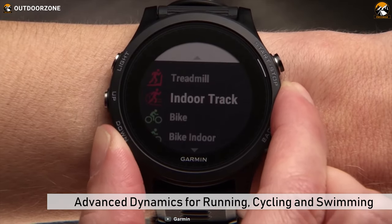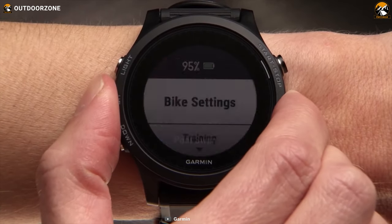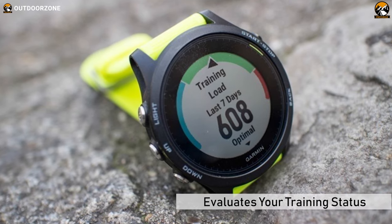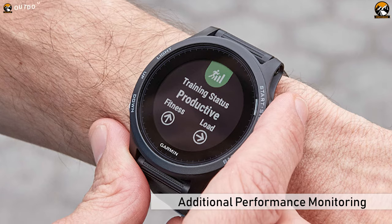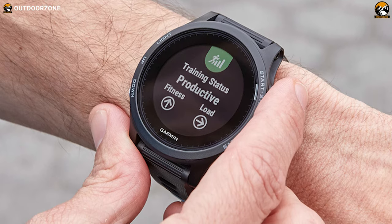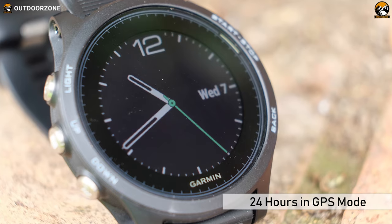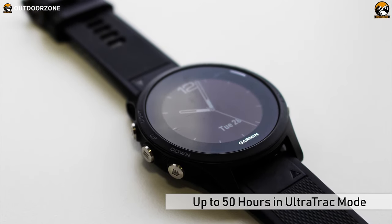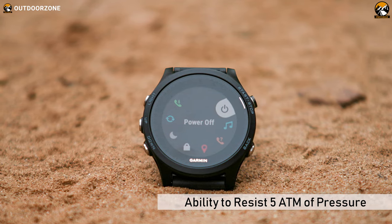It provides advanced dynamics for running, cycling, and swimming, including ground contact time balance, stride length, and more. This watch evaluates your training status to indicate if you are undertraining or overdoing it, while offering additional performance monitoring features. It has a battery life of up to 2 weeks in watch mode, up to 24 hours in GPS mode, and up to 50 hours in UltraTrac mode. This watch also has the ability to resist 5 ATM of pressure underwater.